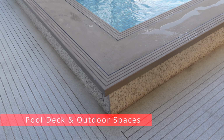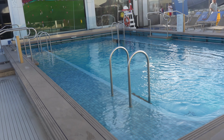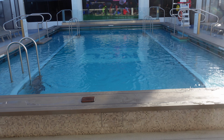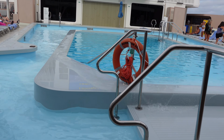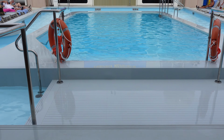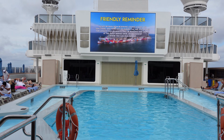One of the most common criticisms of Norwegian Prima was the size of the main pool area. Especially on busy sea days, the upper decks could feel surprisingly crowded. And honestly, Norwegian clearly listened. Aqua features a noticeably larger pool area, helping the upper decks feel more open and less congested overall.